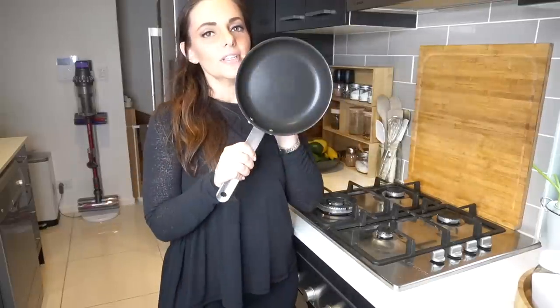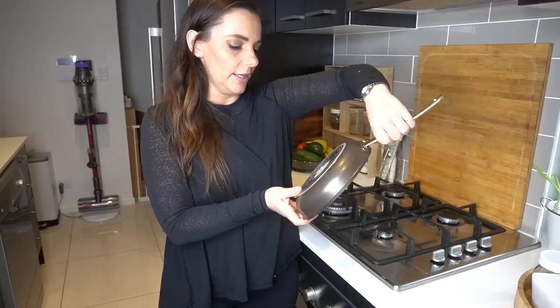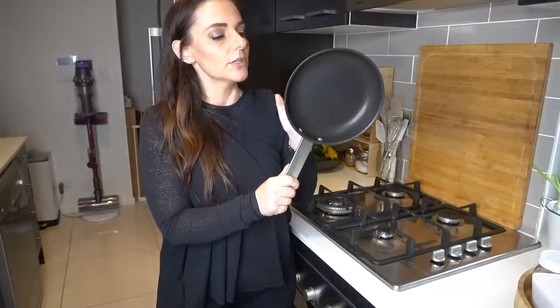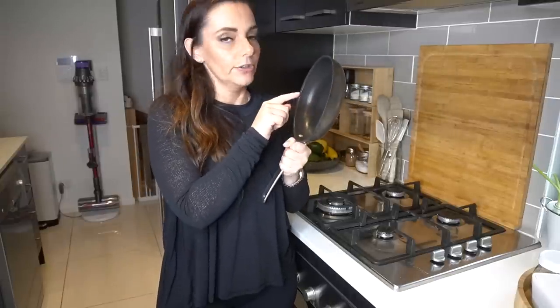Sticking in the kitchen, this is one of my love-hate items from IKEA. Absolutely love it. I use it, I'm going to say, almost every single day, sometimes multiple times a day. It's the Trovadig frying pan. And I love the fact that it is a smaller size. It's perfect for one person. I use this for so many things, but the thing I use it for the most is to make oats in, because I love having oats, but I hate the cleanup. Having it in a little non-stick saucepan like this makes it so easy to cook.